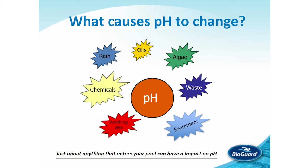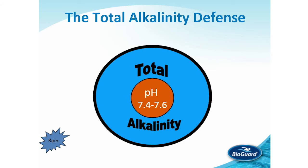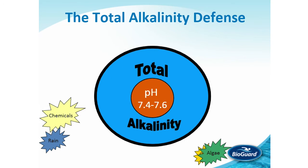So we want to make sure we keep it balanced, ideally in that 7.4 to 7.6 range. So that's where total alkalinity comes in. Total alkalinity has one job in the pool, and that is to keep pH where you want it to be. So we want our pH to be between 7.4 and 7.6. And we just said that just about anything that enters the water can cause the pH to change.